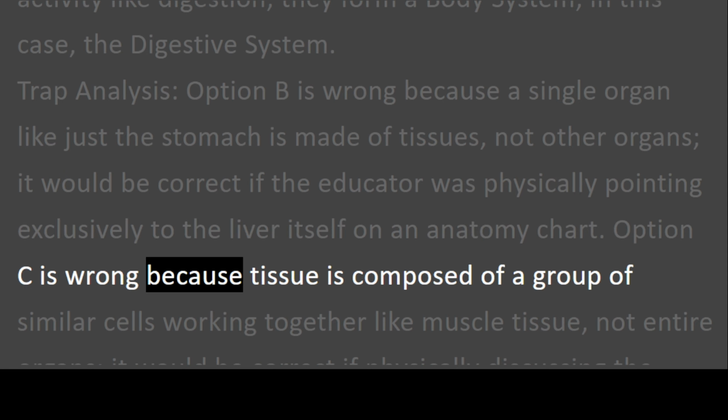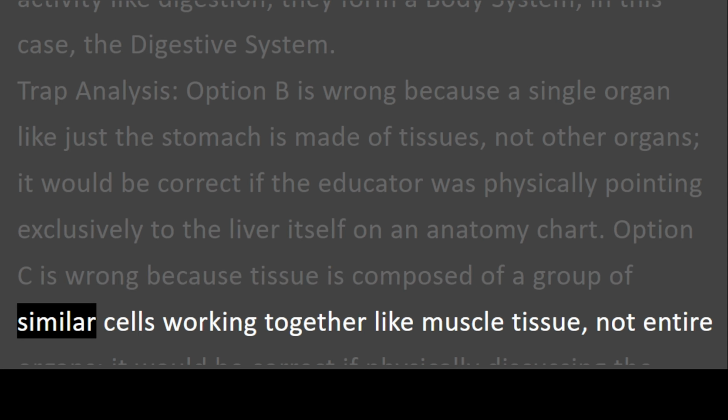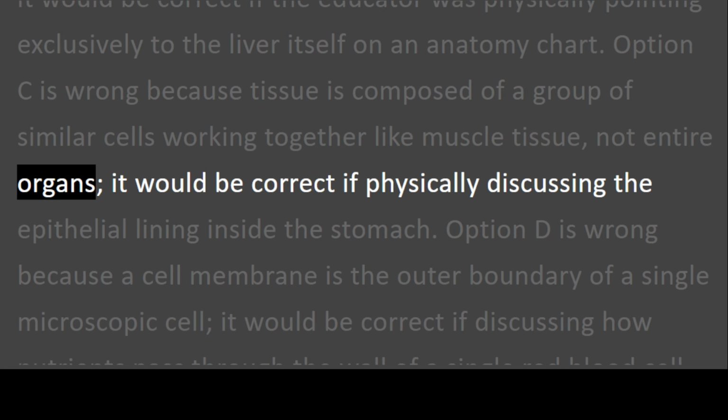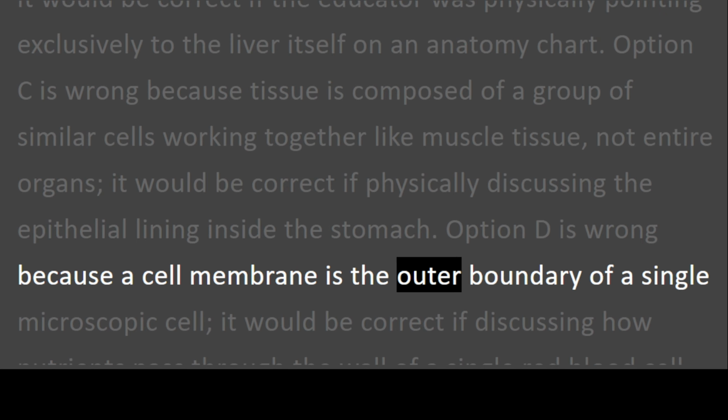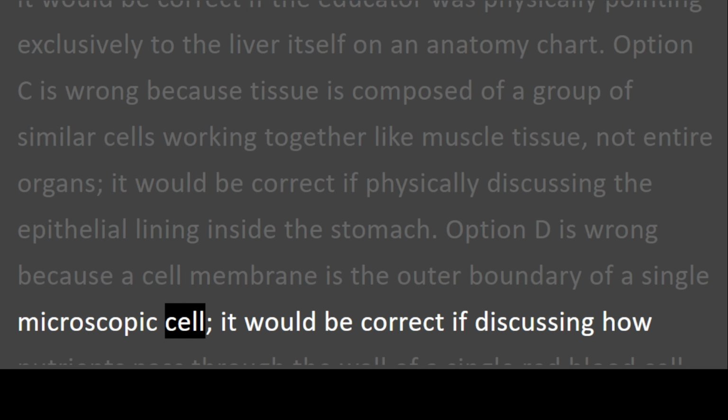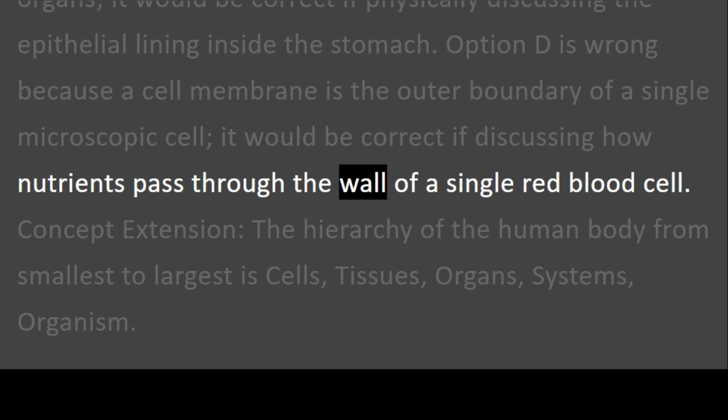Option C is wrong because tissue is composed of a group of similar cells working together like muscle tissue, not entire organs. It would be correct if physically discussing the epithelial lining inside the stomach. Option D is wrong because a cell membrane is the outer boundary of a single microscopic cell. It would be correct if discussing how nutrients pass through the wall of a single red blood cell.